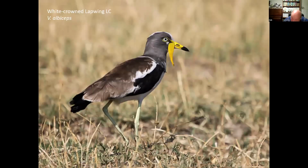Now, you've got to admit that is one of the most splendid lapwings. All lapwings are wonderful, but that is one of the most splendid lapwings you could possibly hope to come across. It's absolutely beautiful. Albiceps actually means white-headed, which is a bit strange because really it's just the top of the head which is white, which is why most people these days in English call it a white-crowned lapwing. Look at these extraordinary lappets here. Unbelievable. Look like it's just eaten a banana, or it's got a banana skin hanging out of its mouth.